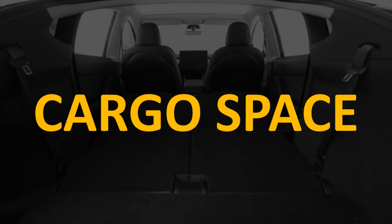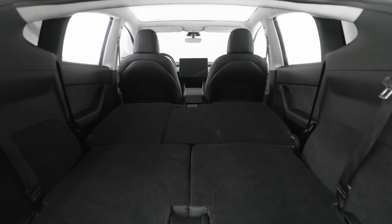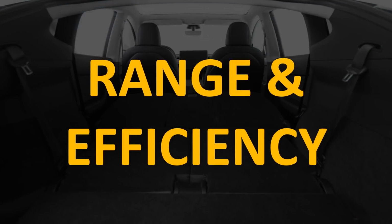Now let's talk about cargo space. The cargo capacity of the Model Y is more than 4 times that of the Model 3. The Model 3 has somewhere around 15 cubic feet of cargo space, whereas the Model Y has 68 feet of cargo space. What about the range and efficiency differences between the two vehicles?